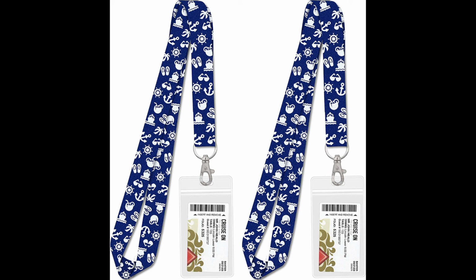So you always have it. These lanyards come with a little pouch to put your card in. They have a motif on them that shows cruise ships and whatnot, so they fit in real nicely. Now these are just 5 ideas. You can look around, you can pick what you like, but any cruiser will be happy to get these gifts for Christmas. They're not very expensive and won't break the bank.